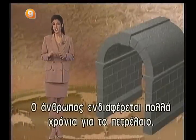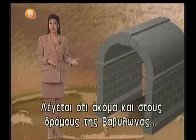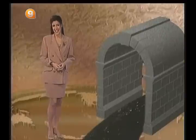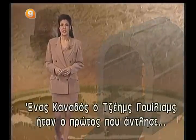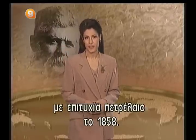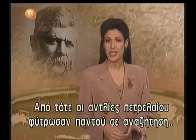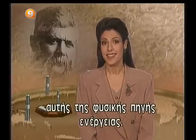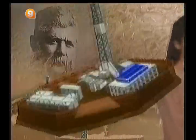Man's interest in petroleum goes way back. Even the streets of Babylon are said to have been paved with asphalt from bituminous swamps. A Canadian, James Miller Williams, was the first to successfully drill and operate an oil well in 1858. Since then, drilling rigs have sprung up all over the world in search of the coveted natural resource.